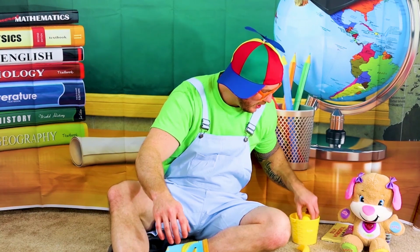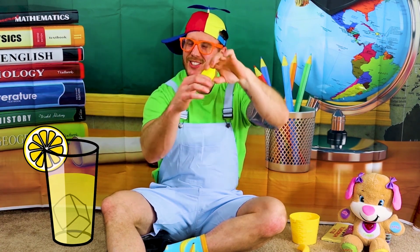If I reach down into the bucket, what is this? Can you see it? Do you know what this is? It's a lemon. And lemons grow from evergreen trees. And lemons are really good to make, you guessed it, lemonade. Put a little sugar, a little water, and it squeezes the lemon droppings into it. And that's how you make lemonade.